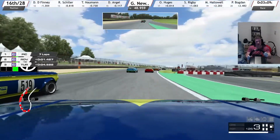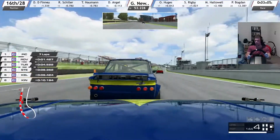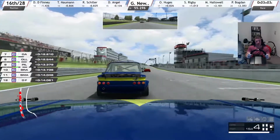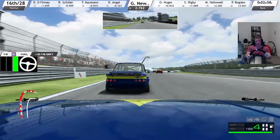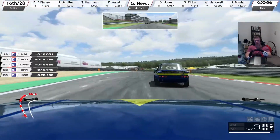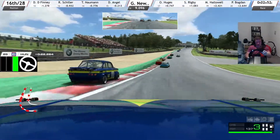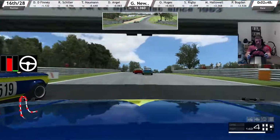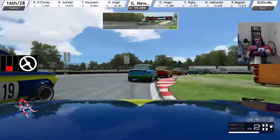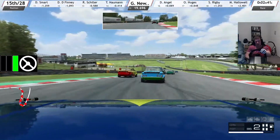Try to make the cutback that I did in the previous race. Didn't work that time, though. 3 to go, so probably 3 laps to go, to be honest. Doing back the move of Druids. Let's do it. Locked up there. Yeah, I thought it was gonna roll.